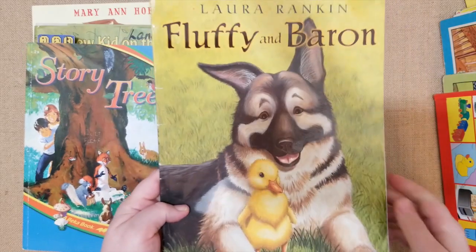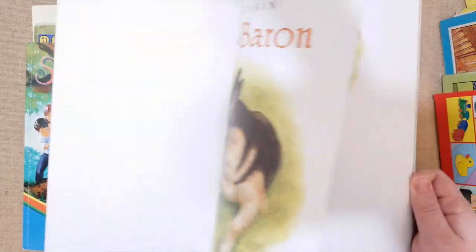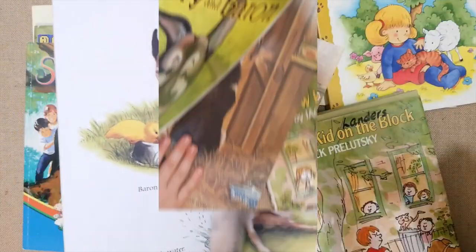And as far as a really good Charlotte Mason book that I got at a used curriculum sale for free, this is Fluffy and Barren, and my daughter's describing it in a video. I'll put a little clip for you guys so you can hear her talk about it.